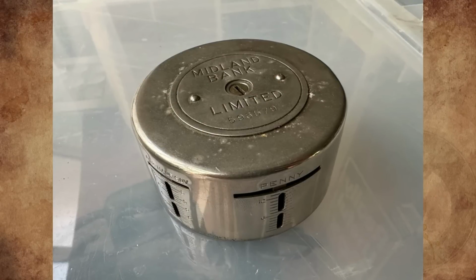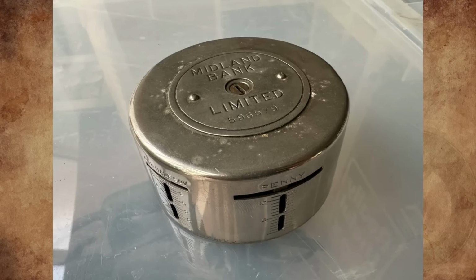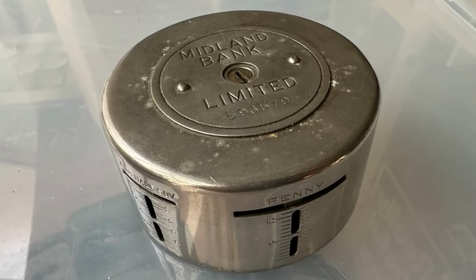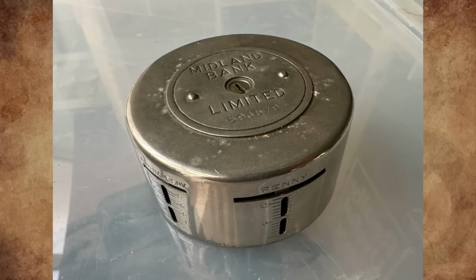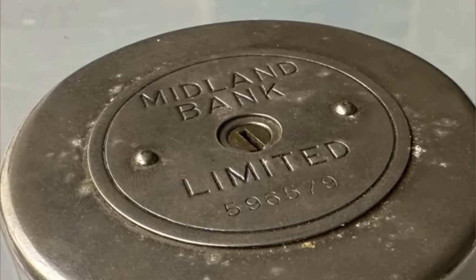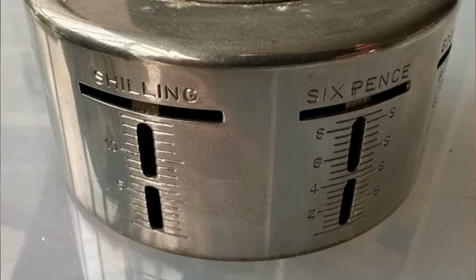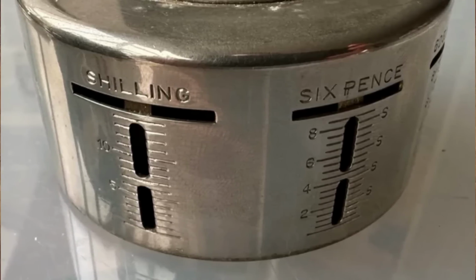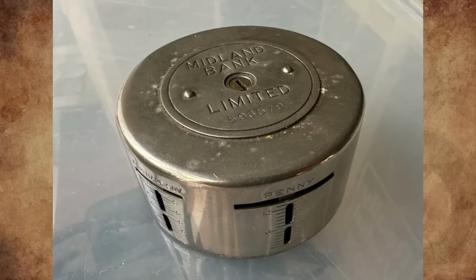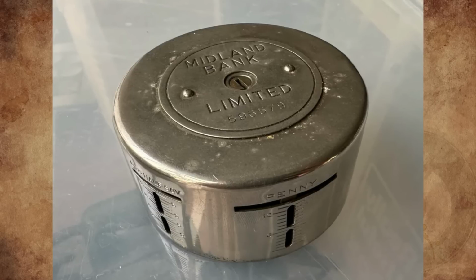What is this round metal container with old money markings on the side I found in a loft clearance? It's about 4 inches across and 2 inches high. I'm guessing stainless steel. About 1 kilogram in weight and well built. The text on the top says, Midland Bank Limited, with a slot for a key. The slots around the side go from half a penny to half a crown, and each slot has markings underneath in a scale. I did wonder if it might be something casinos or bingo halls might use with it having a lock. Any idea what this could be?